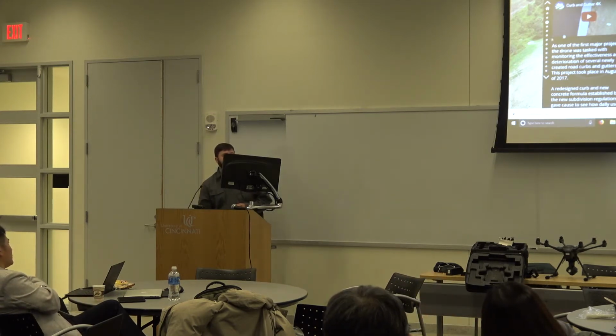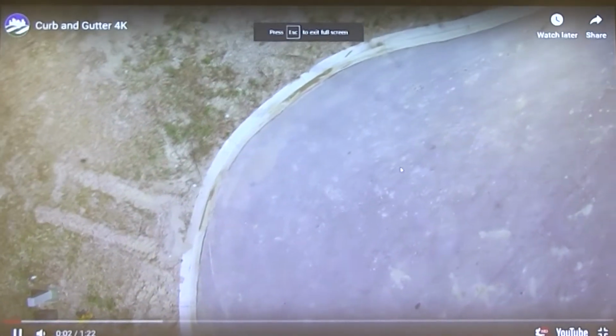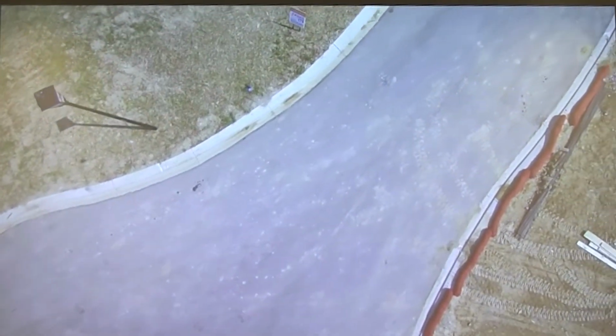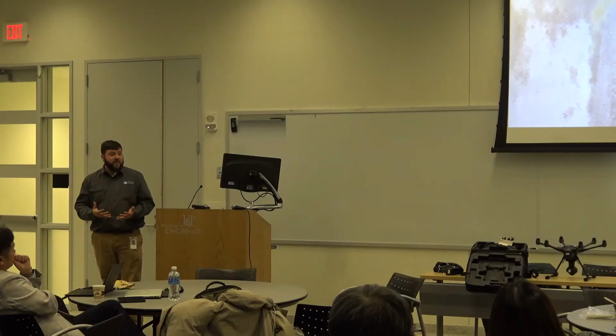Their main job is to inspect new roads when they're being built. The idea is that when a developer builds the road, they're going to pave it. We want to make sure that when they hand over that newly paved road to the county or the city, it isn't going to have to be repaved in a couple years because it failed. That's a waste of tax money, and we want to make sure that roads are inspected and built to the highest caliber that they can.